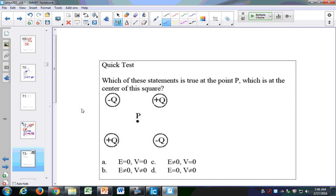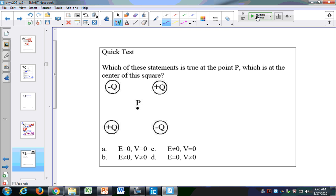Let's try this little quick test. Here I have this configuration of charges, and I want to know what is true at that point P. What is the electric field, and what is the potential? So to find the electric field, let me remind you, you put a positive test charge and you ask yourself what is the direction of the force due to these individual charges, and then you have to add those up like vectors. So the question here is, is the electric field at point P 0, or is it not 0? And then also, the potential at point P, is it 0 or not 0?